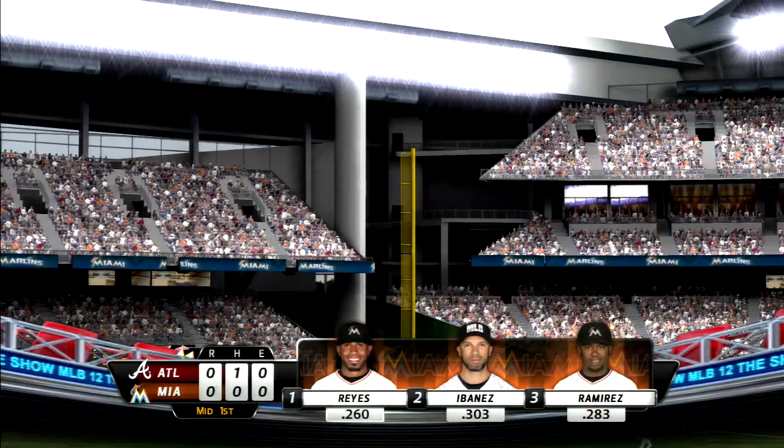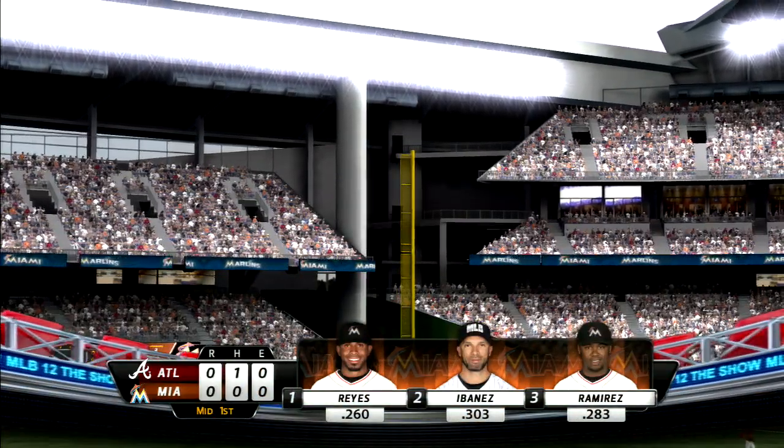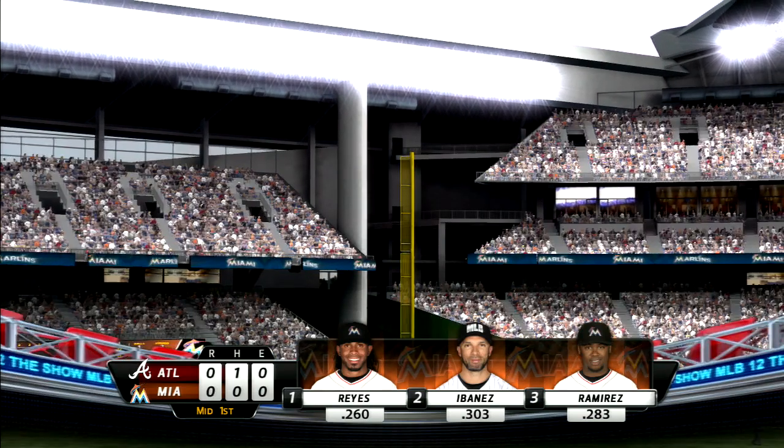So no runs on a hit here, no errors, 1 man left on. Now the Marlins will see what they can do. No score.